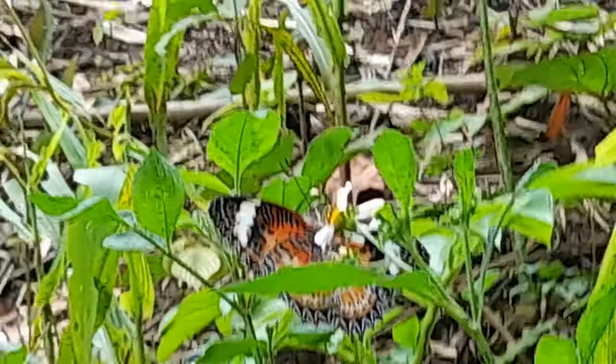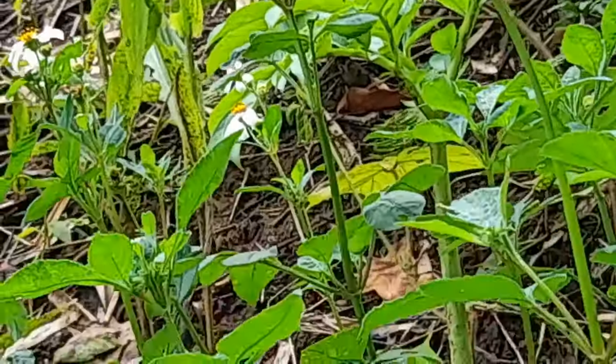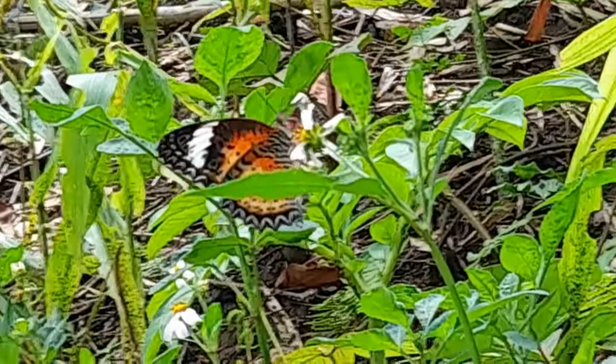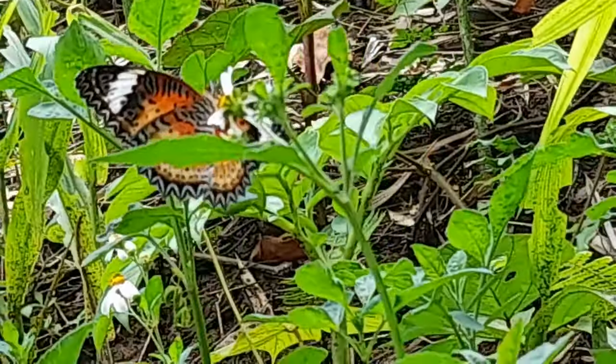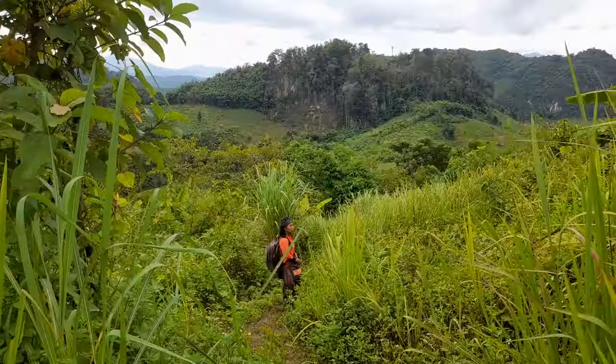There are so many butterflies on the way, like this one. Oh, there she is. So beautiful.